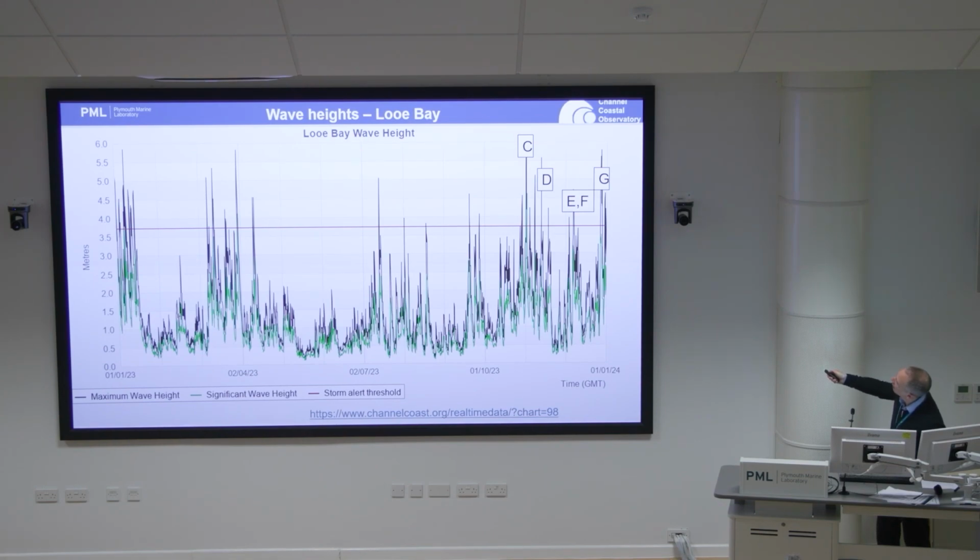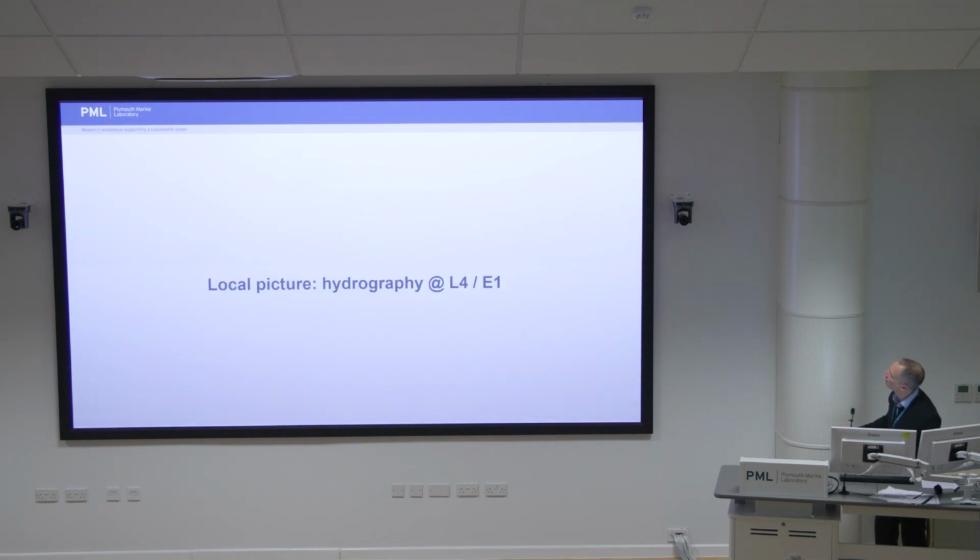So we're getting significant wave height up to about 6 metres in Lou Bay, which is actually quite astonishing. As you go further offshore, if you go out to E1, you start getting wave heights in excess of 10, 12 metres. I'll report on that probably in the actual report. So that was what was happening with the waves.